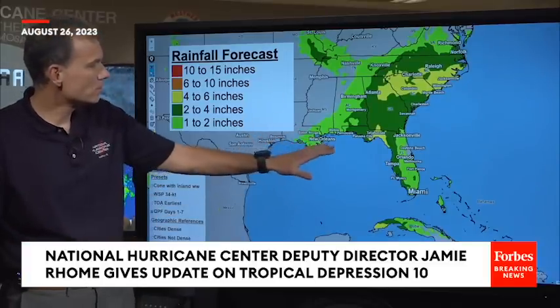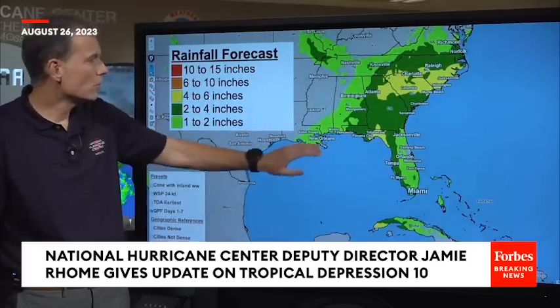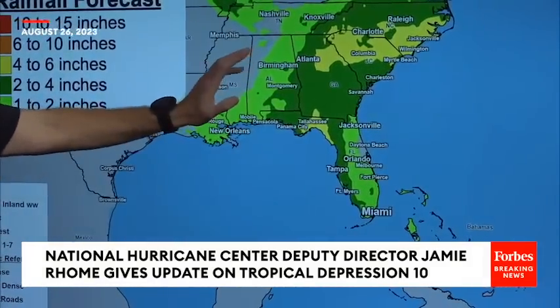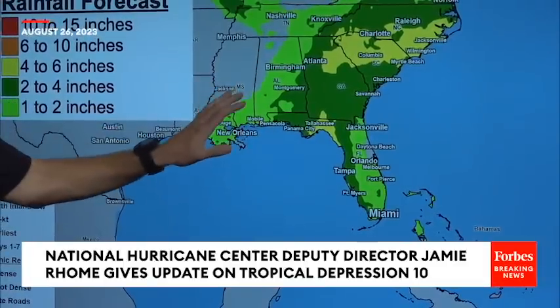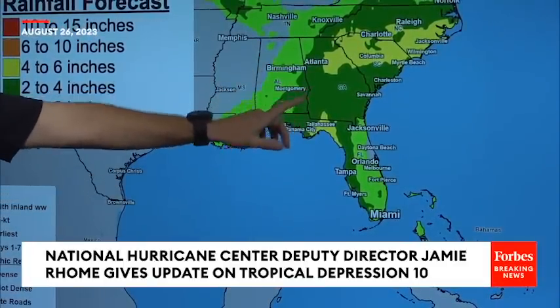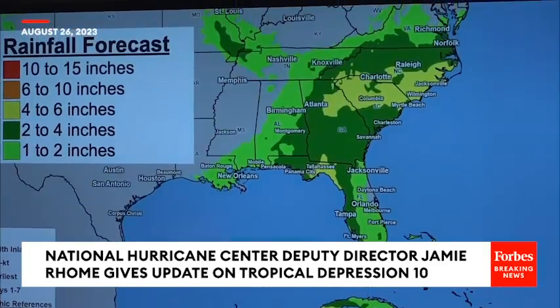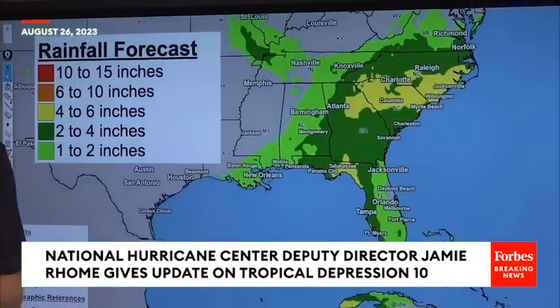You can see on this graphic the potential rainfall amounts. The yellow here is 4 to 6 inches. The take-home message here is this is not just a coastal phenomenon. You in the southeast, Georgia, South Carolina, North Carolina, have to also be monitoring this storm.